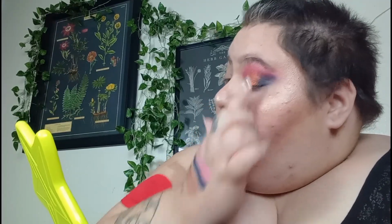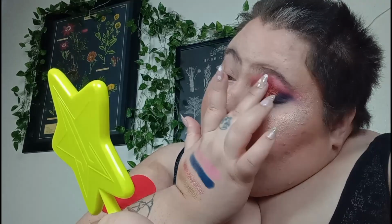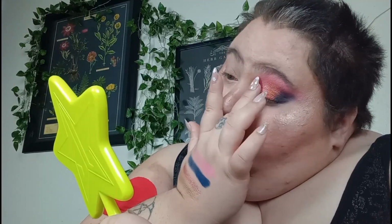And then we're going to go into first that rose goldy shade. Rose goldy copper. And then into the pink. Ooh, that pink is so pretty. I really do like the shimmers in this palette. I think that they're really pretty.